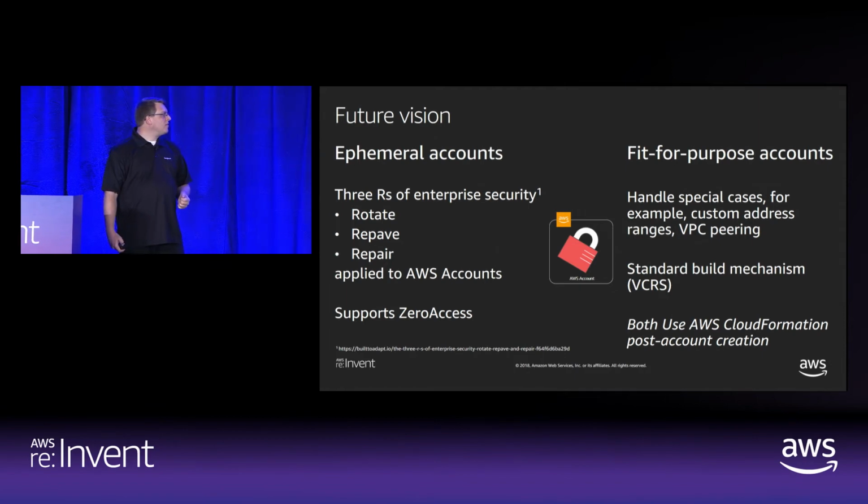So that's ephemeral accounts. There's also fit-for-purpose accounts. We still do have the situation where particular organizations might say, and we've seen this with third parties, we will manage your VPC for you. Well, we don't really like that. Again, highly regulated, want everything to be secure. So this enables us to say, if you have a specific need for an account that needs to be set up in a particular way, we can use the mechanisms that we've built in VCRS in order to enable that, and we can build a fit-for-purpose account designed precisely for that use case and have VCRS be able to manage it, being able to create the services that are needed by that third-party piece of software. And again, we're using CloudFormation under the covers to enable both these capabilities.